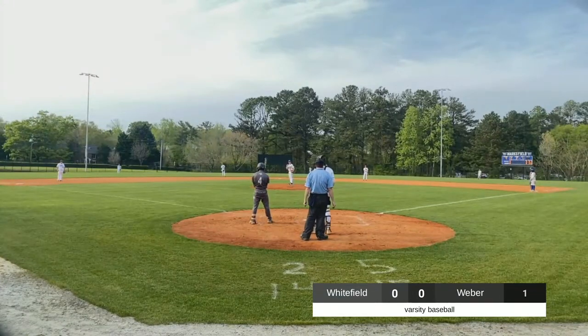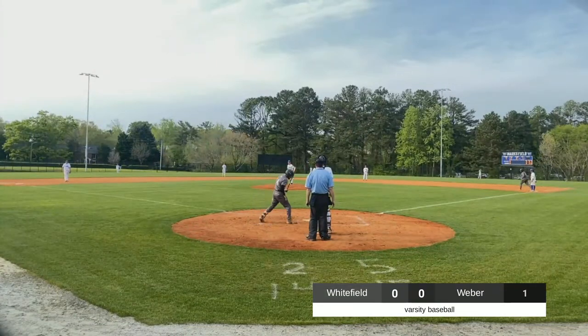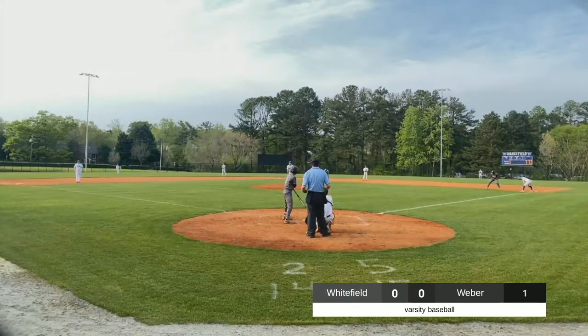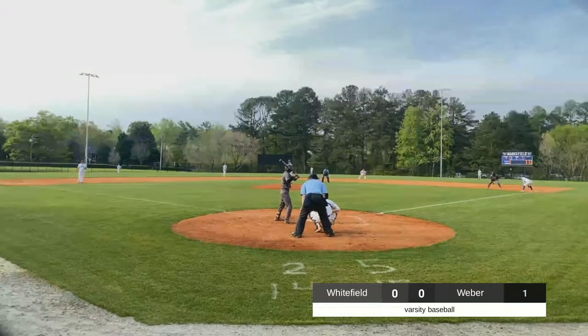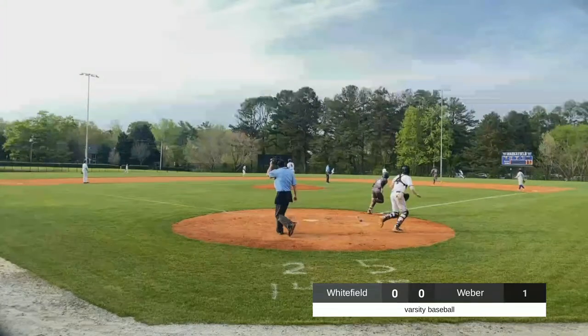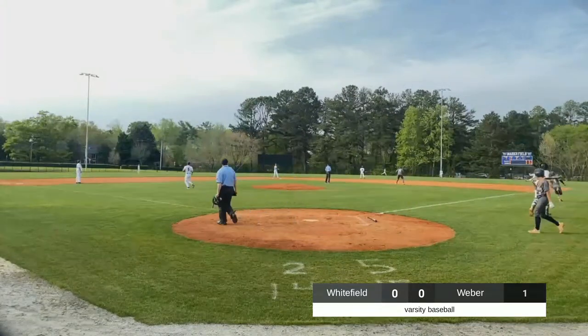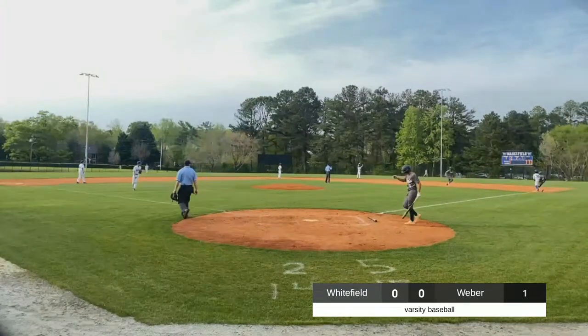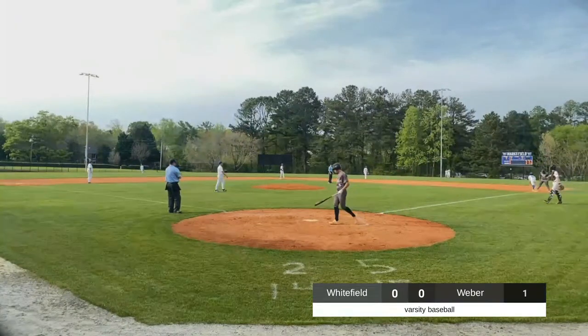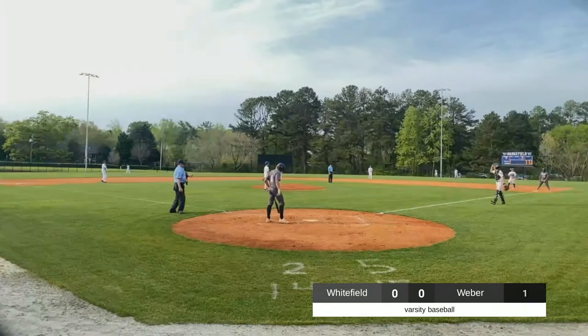Coach Heen giving the batter a set of signs. The man on deck, Nate Jones. But first, Arispe with a 2-2 count. That one popped up in the right field. Right fielder says he's got it. He does. And Wesley Callaway cuts it close, but back in time.